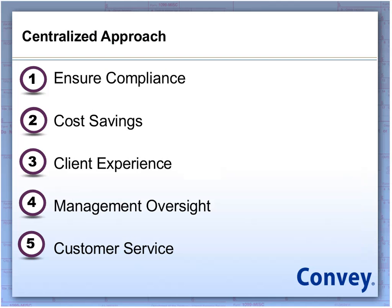So just to recap, in a centralized world, some things to keep in mind and work through are: you're going to gain a compliance advantage. You're going to reduce your risk of penalties and late filings, and you're going to make sure that everything is filed. Cost savings from resource duplication and multiple systems updates. Your overall client experience is going to be better. It allows you management oversight, and reduces the time it takes to train employees from a customer service standpoint. And for calls that do come in, they can be answered efficiently and effectively, again improving that overall client experience.